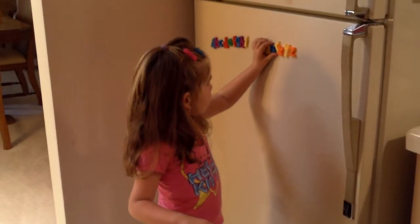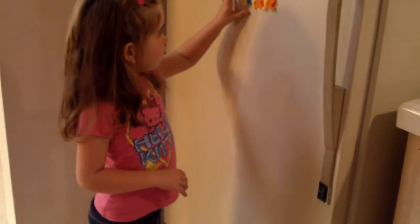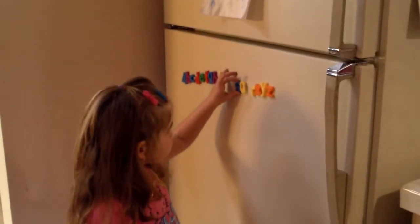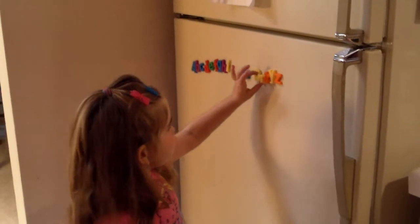Move them over. After the R. You have it in front of the R. No, now you've run into the Q. Put it after the R, between the R and the X. Between.